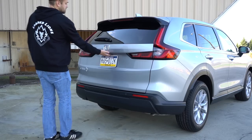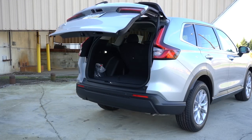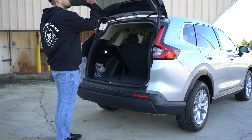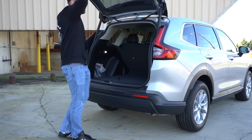There is a button on the key fob itself. There's a button on the tailgate itself. You simply just press that rubberized button. It's going to automatically open up for you. And then there's actually a button to close it as well. And there's a button by the driver's side left knee in the driver's seat as well. But cool thing is, this tailgate is very, very adjustable.